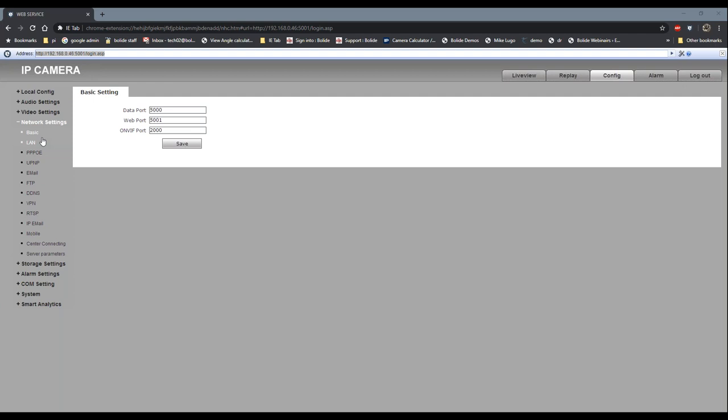We just got a question right now: is it ONVIF S or T compatible? It is S compatible. So you can add this to an NVR? Yes. S means that you can add it to an NVR.